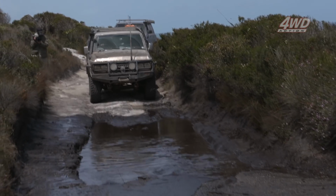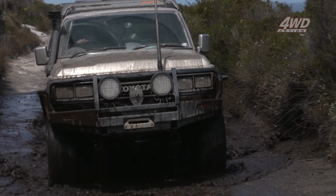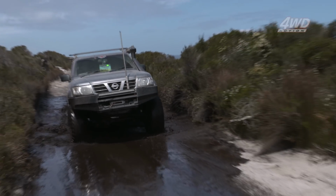A lot of these bog holes up here can be remarkably deep, but they all share one thing in common. The majority of them have a very hard, firm base. Beauty. Come on through, fellas. The trick to getting into these, of course, is to go in slow and then get on the throttle once you're in there.